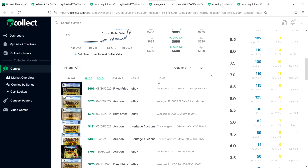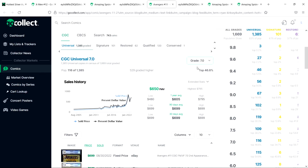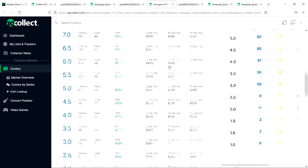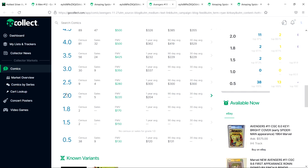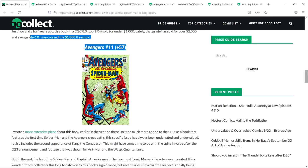There, of course, are going to be massive sales that happened on the 2021 boom and things like that. But generally speaking, this book is trending up overall in the market. And then down here at the bottom, probably not going to find too many slabs at the 2.0 range. But typically speaking, when you go onto eBay looking for raw copies of this thing, I see them now being sold around that $150 to $225 level, depending on the deal and depending on the grade you can find for yourself. All right, let's go on now to the second hottest Silver Age comic of the month.